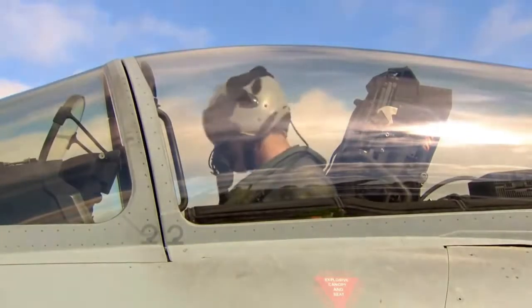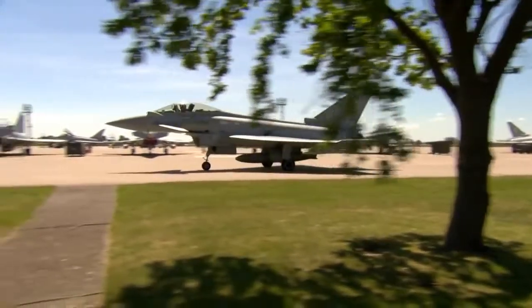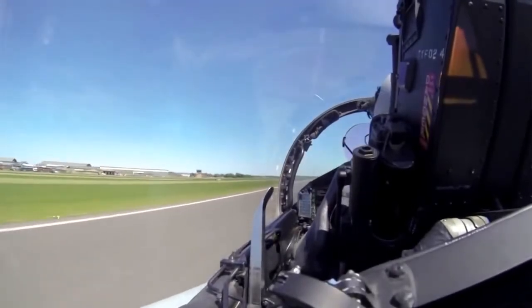Engines are started and taxiing out for runway 25. The QFE is set 1012. Weather looks lovely. And lined up. Speed reads. Nose wheel straight. Just lift the nose off.